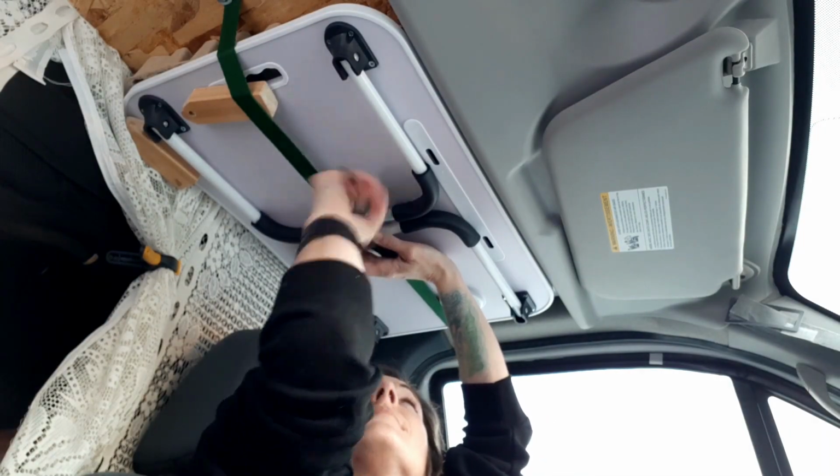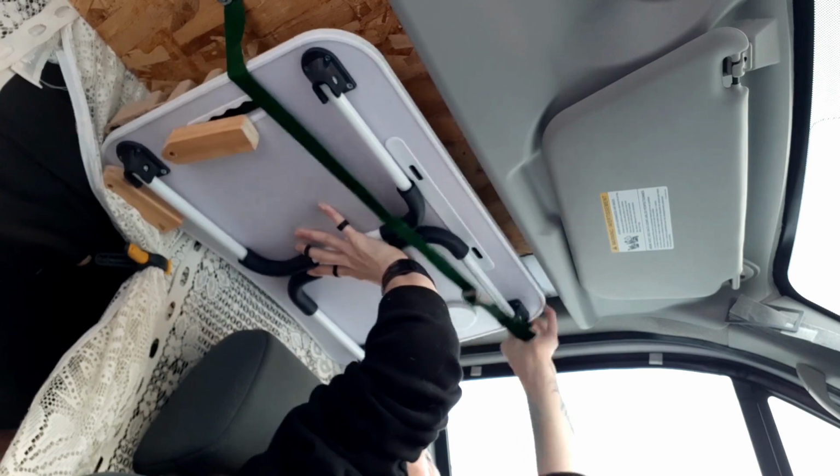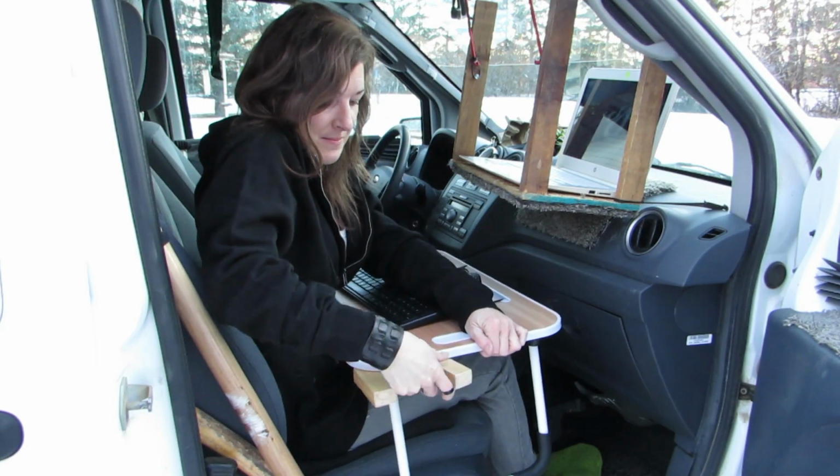I use a separate lap table for my external mouse and keyboard, and that all stores neatly overhead on the driver's side and is just in place with a strap. I did add a couple of little wooden blocks that I can swing out to catch the armrest on the door to keep the table supported and level.